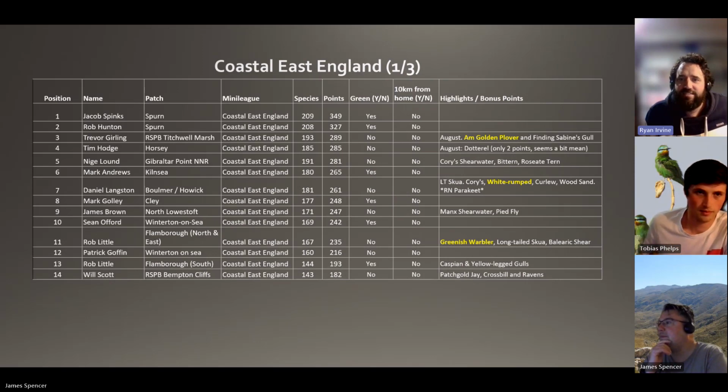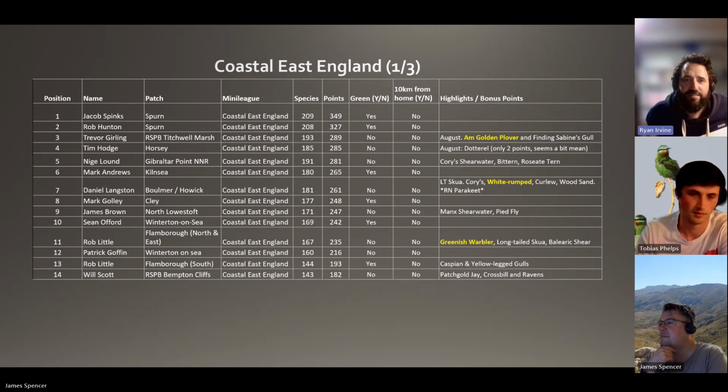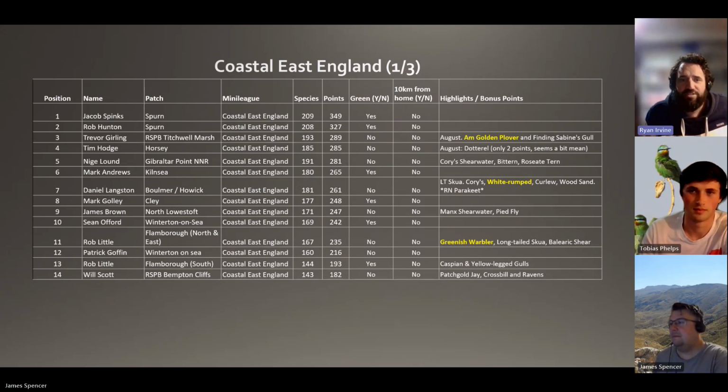And the highlights for August are American Golden Plover, White-rumped Sandpiper, and a Greenish Warbler for Rob Little in Flamborough. Nice early one. A bit of patch gold, Jay at Bempton Cliffs. Yeah, we don't have Jays in East Yorkshire. They're not allowed. Fair enough.